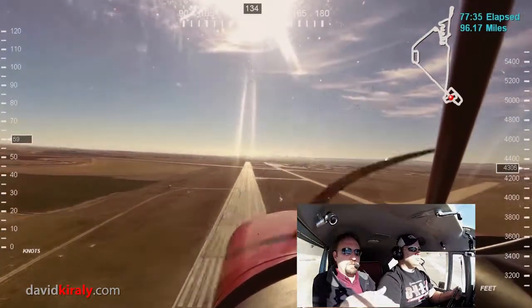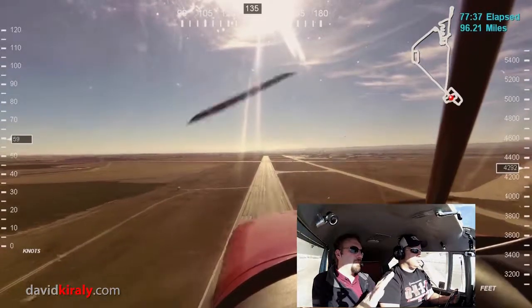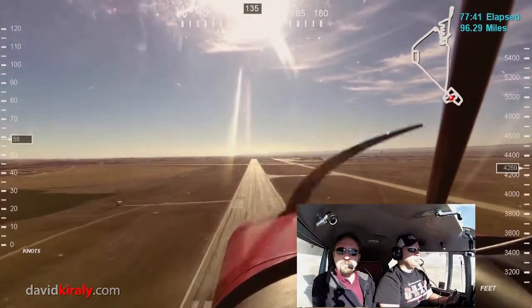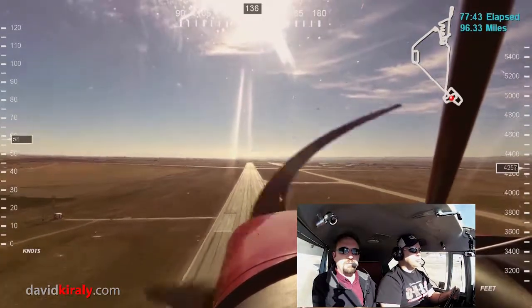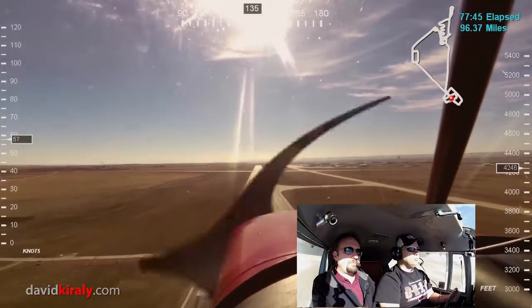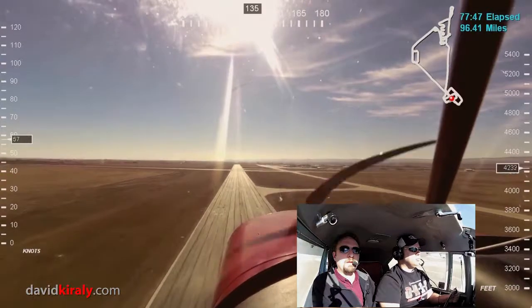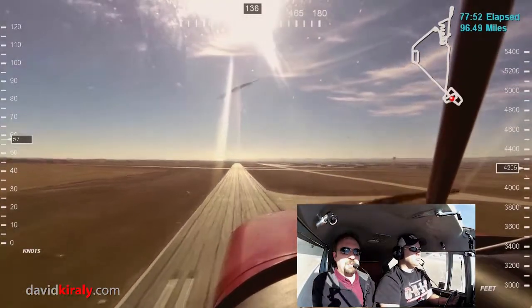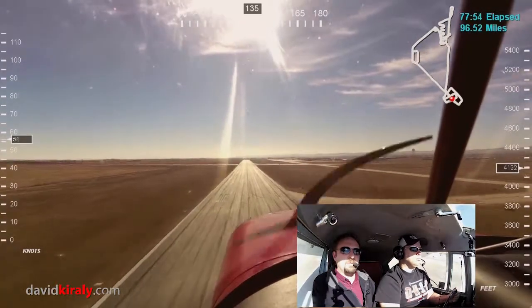But never be tempted to dive for it or pull the nose up. You want to maintain the exact same airspeed. Control that descent rate with the power. And if you're sinking real fast coming into the runway, then you would just add a little bit of power to stop that descent rate as you're coming in getting ready to touch down.